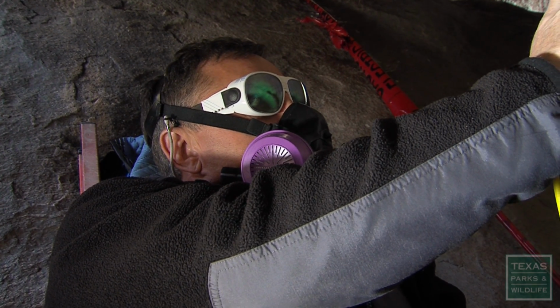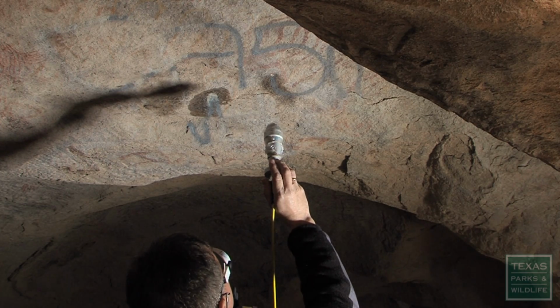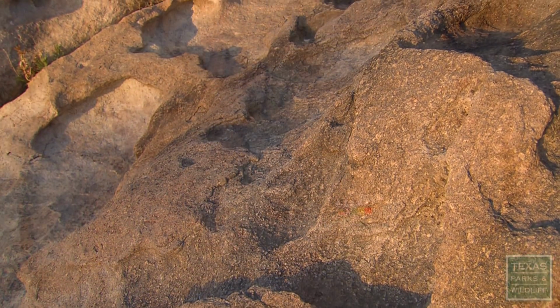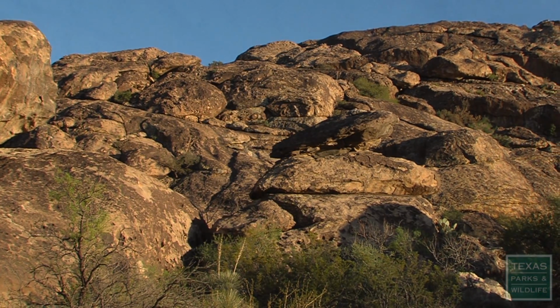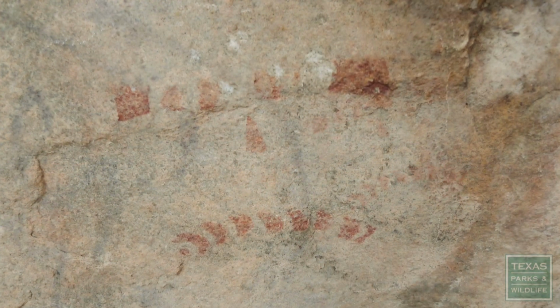The fact that we are able to remove the graffiti and bring back the site to what it was before the sites were vandalized is quite amazing, because in a way we are turning back a clock of time and making this site to be what the Native Americans wanted it to be. And I think the first time in decades, people will be able to see the site the way it was meant to be.